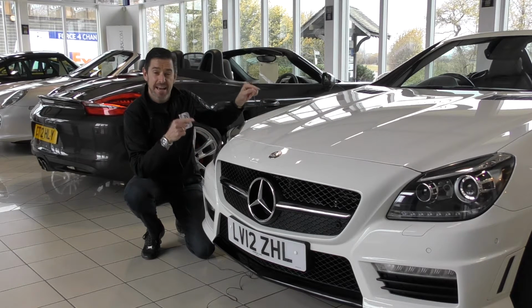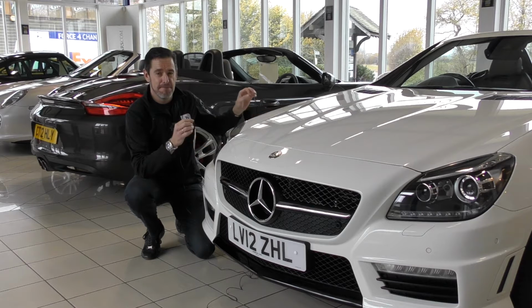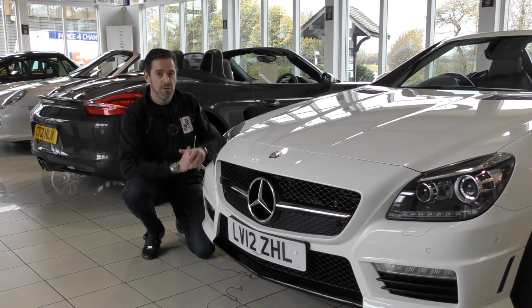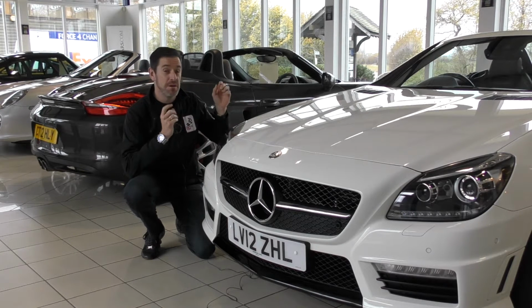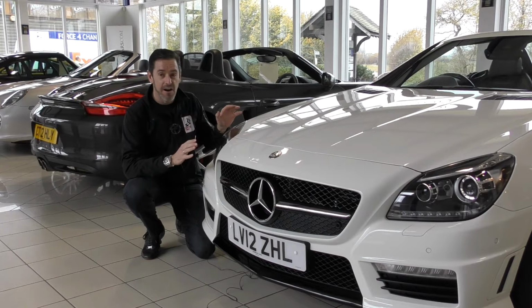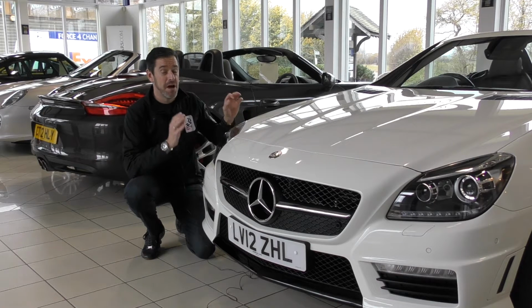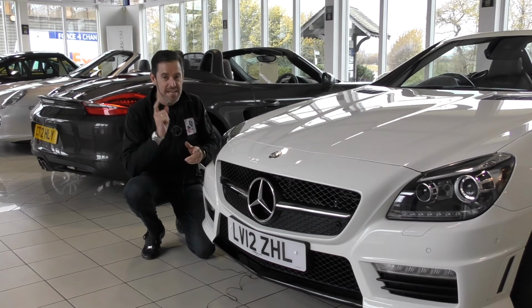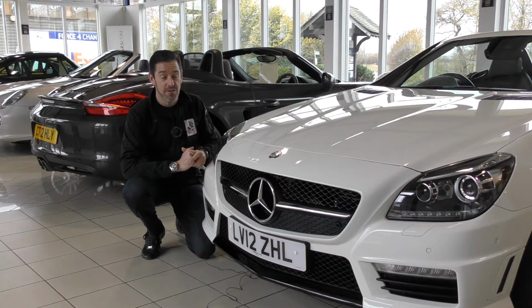This is an SLK55 5.5 litre V8 inside a very, very small two-seat roadster. This is a lot of fun, so I thought it would be really interesting to take a look around the car. We're going to take it up the road, make some amazing noises in this car, and just have a think about it, because when you see how much this car's up for sale for, you're not going to believe it.